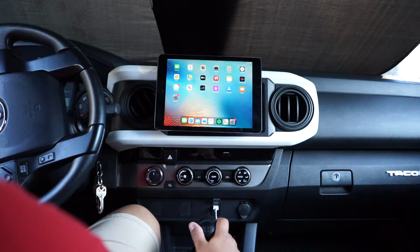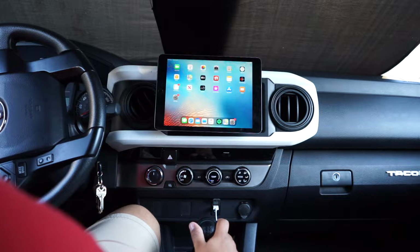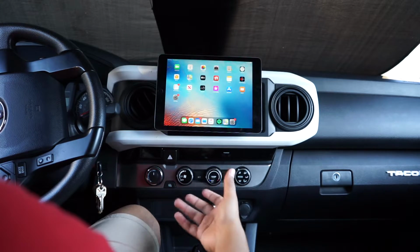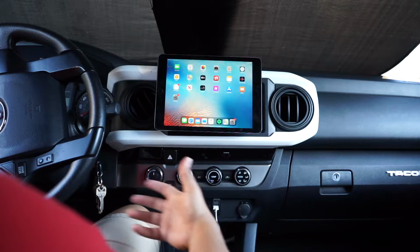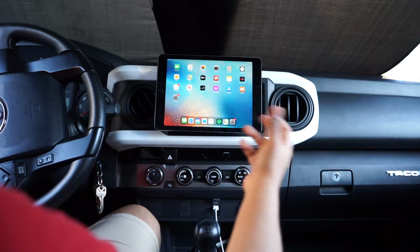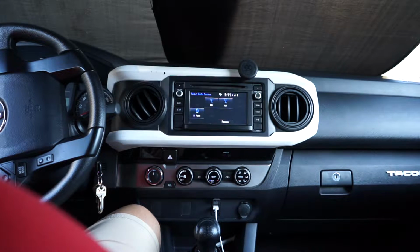What's going on, guys? Blazing Tech, and in this video I'm going to talk about why you might want actual iPad OS in your car as opposed to Apple CarPlay, and we're going to talk about a lot of different details, and I'm going to show you guys how I have this mounted up.